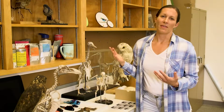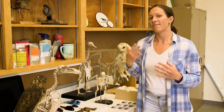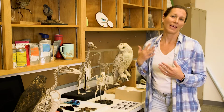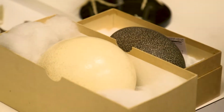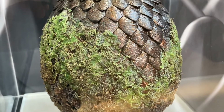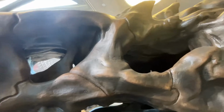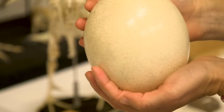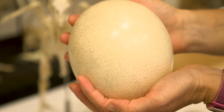Another similarity when you think about dragons: dragons don't have feathers like birds do, they have scales, but they do also both lay eggs. Here I've got a few different types of bird eggs. Dragon eggs are pretty big, but compared to the size of the dragons, they're actually pretty small. And so just like that, birds actually grow really fast and can come from pretty small eggs.